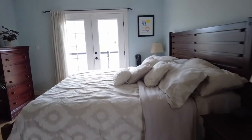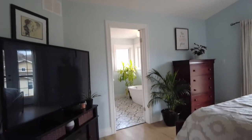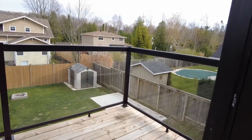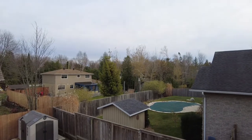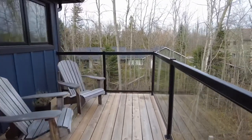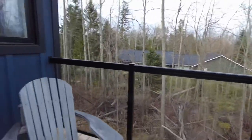Primary bedroom is very large. Again, high ceilings in here. You've also got a balcony up here for Mom and Dad to have their coffee and tea in the morning. Enjoy the morning sun. And a look outside. Very, very private up here.